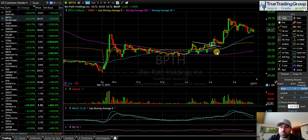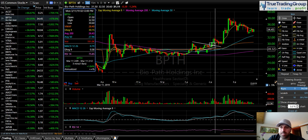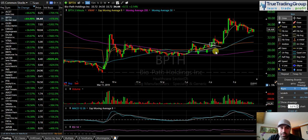Okay, my stop loss was going to be just below VWAP. VWAP was at like 28.25. Very volatile stock, so I'm giving it the room that it needs. Stop loss down to 27.50. Okay, so there's the entry at 29.14.